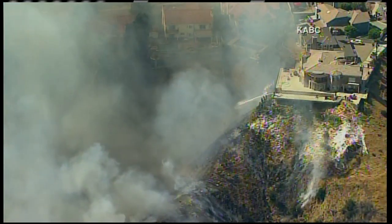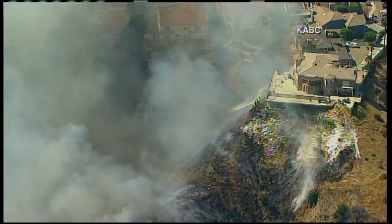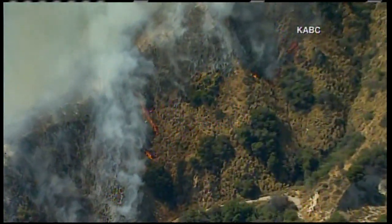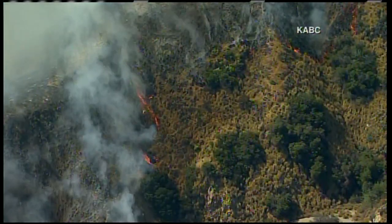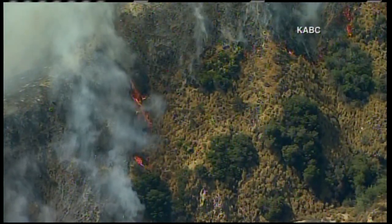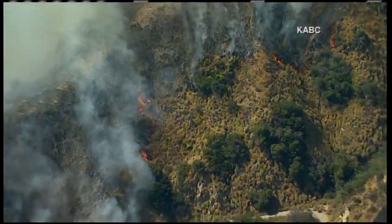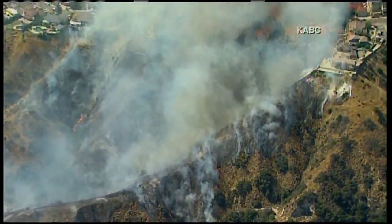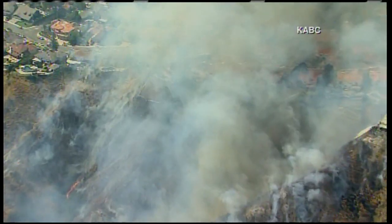Not a lot of open flame. It looks like the fire's burning, what they call, more lazily right now. It's not as charged, not as large, but in those very rugged canyons with a lot of fuel, it's burning more heavily. The firefight and structure protection continues for at least 10 or 15 homes, about 10 homes we see on Viewcrest Drive right around Howard Court. You can't really see them. They're in the smoke there, but those are the homes they're concerned about.